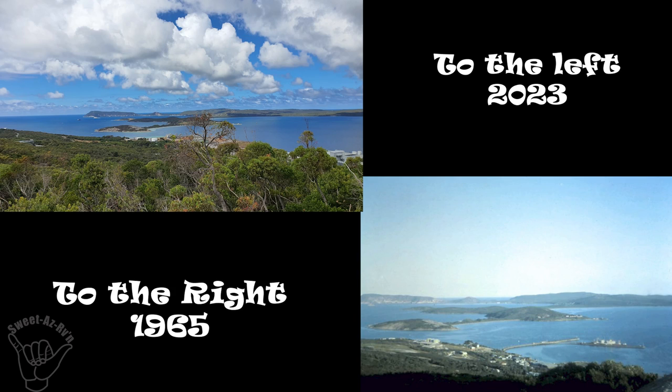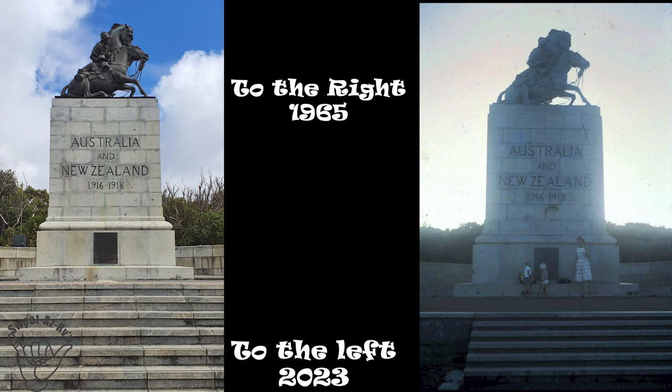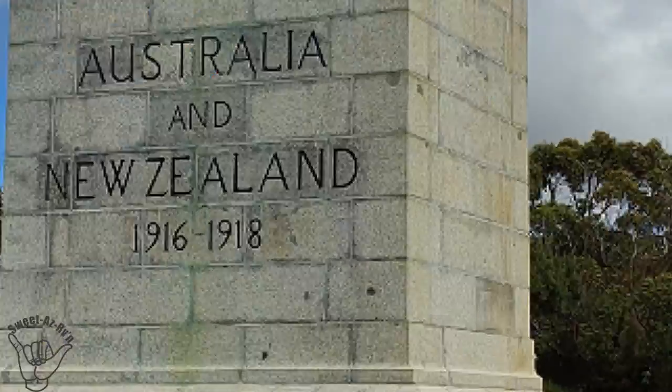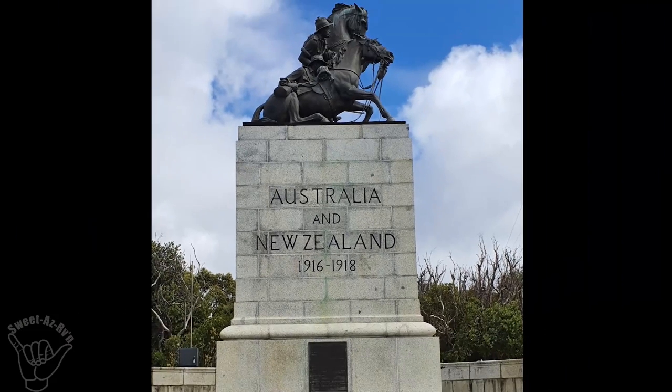Australia and New Zealand, 1916-1918. This is going to be a good one. So the significance of placement of the Desert Mounted Corps Memorial is that it overlooks the assembly place and point of departure on the 1st of November 1914 and the 31st of December 1914 of the first and second convoys taking Australian and New Zealand soldiers to World War I.